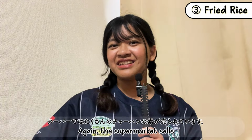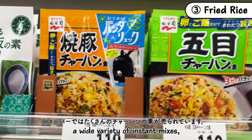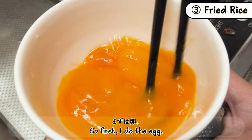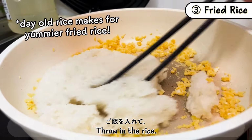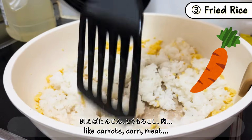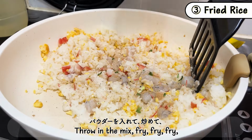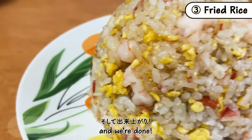Number 3. Fried rice. Again, the supermarket sells a wide variety of instant mixes, and I personally like the crab flavored one. So first, I do the egg, throw in the rice, and you can add anything you like: carrots, corn, meat. But I'm going with crab sticks and my favorite prawns. Throw in the mix, fry, and we're done!